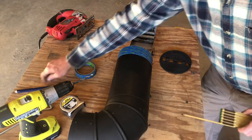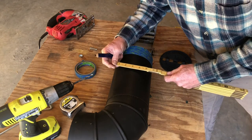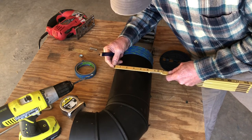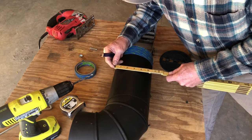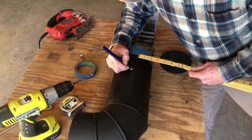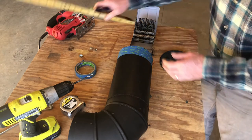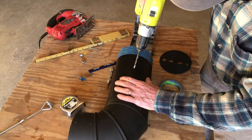Now, again, you can eye it. This doesn't have to be an exact science. The pipe should be 6-inch diameter. So somewhere around 3 inches to your end should be okay. Right there. Now this is the side that I want to put the handle on. So now what we'll do is we drill a hole so your drill doesn't walk on you.